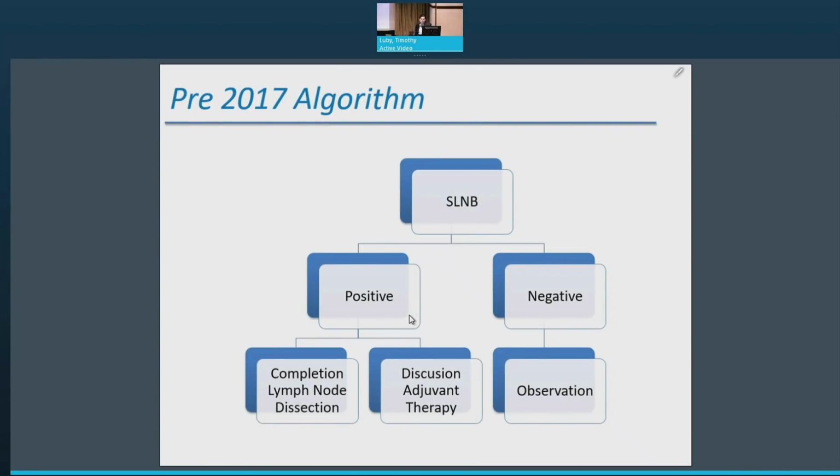So after this trial, up until 2017, the algorithm was typically do a sentinel lymph node biopsy. If it's positive, do a completion lymph node dissection and then discuss whether or not you want to give adjuvant therapy. If it's negative, you just observe the patient and you don't have to do anything else.